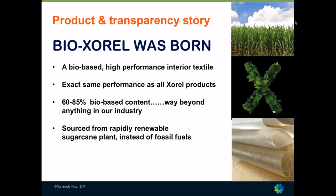So the wonderful thing was just this BioZerel, it is a high performance interior textile. And as the technical director, my challenge was to make sure that this product met all of the same technical and performance standards of everything else everyone has come to understand about Zerel. This new product had to be equal or better than what we previously had. We're talking about 60 to 85% bio content, which is way beyond anything that we are aware of in this industry, particularly as it relates to high performance textiles, sourced from rapidly renewable sugarcane as opposed to fossil fuels.